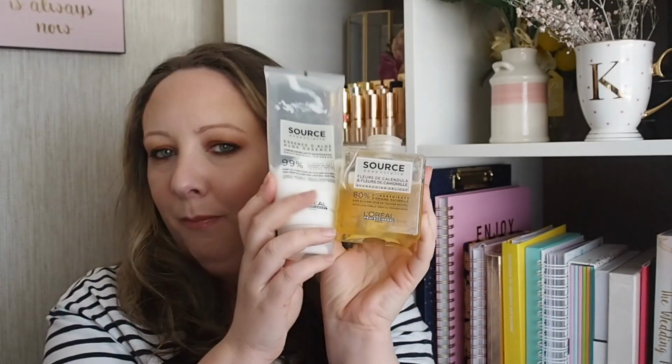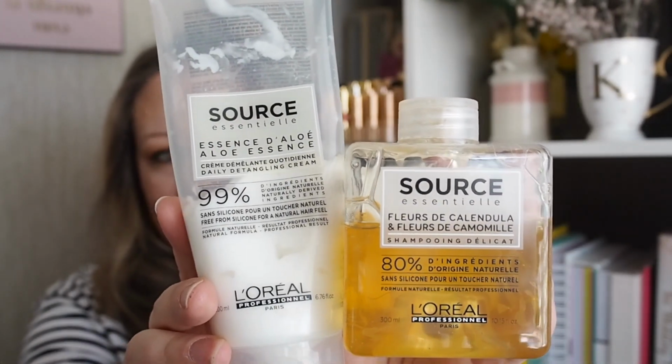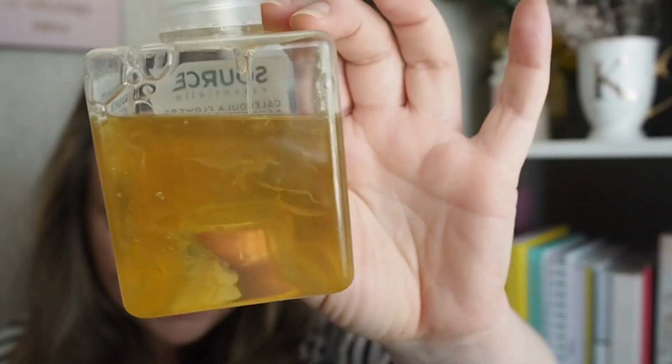They're from the Source range. This is the shampoo, this is the conditioner. This one is the Calendula Flowers and Camomille Flowers Delicate Shampoo, and it's free from silicones. I don't know if you can see, hold on. Look at the little petals in it. There's no petals in that.